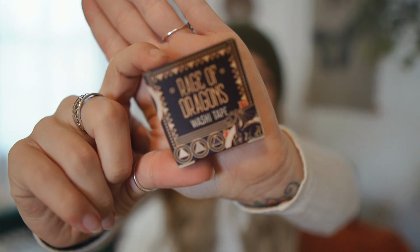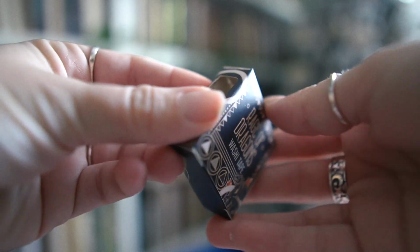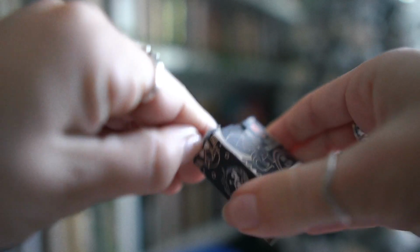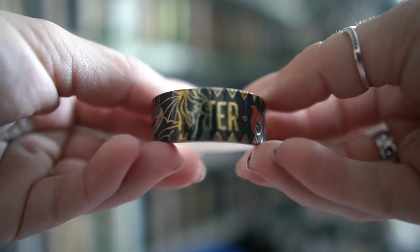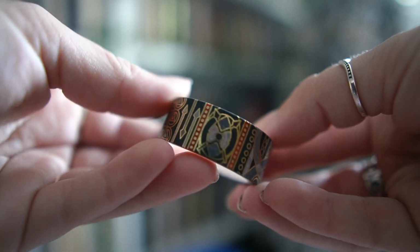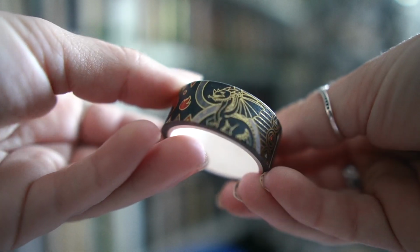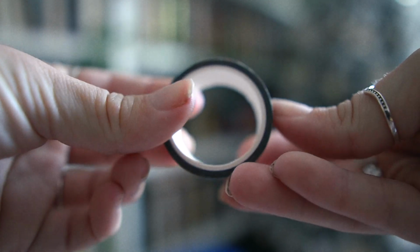The next thing is so tiny, and it is, I believe, washi tape. It looks really beautiful. It's got this gold foiling, and it's black and gray, and it has little dragons on it and whatnot. The design on this is stunning. I love this because you don't necessarily have to have read Rage of Dragons, I'm assuming, to be able to use this. So that's good.